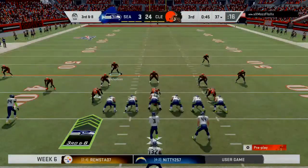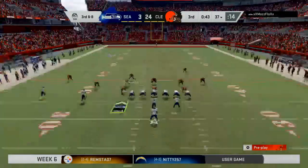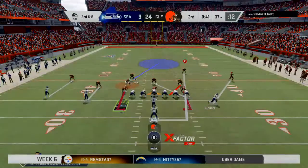Let's go, D, let's go. Hey, let's get there. Further. Check.